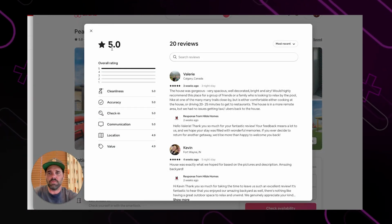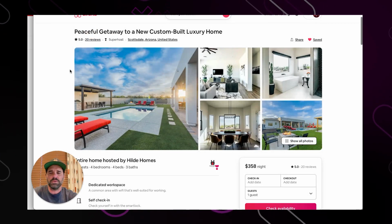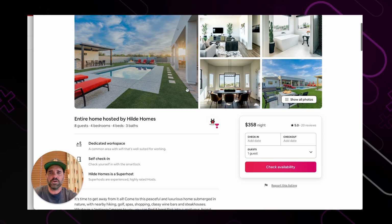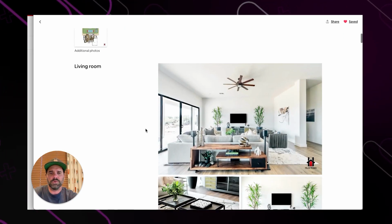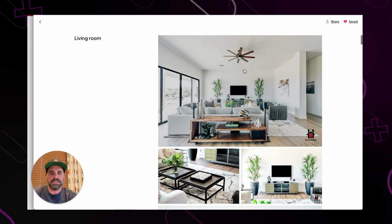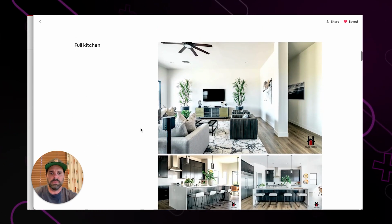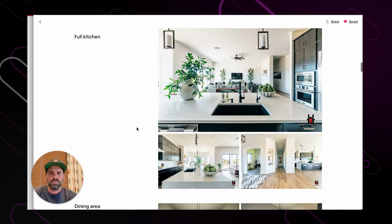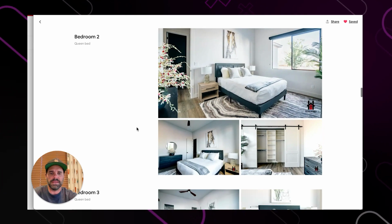You can see we're pretty close to a perfect 5-star and 20 reviews. You know, professional photos, same thing. This one, we did a lot of research when we were building it out, so we knew bright, great photos. You can see how bright and beautiful all these photos are. We put Sonos speakers in. So I tried to do whatever I could to stand out and make sure I had all the amenities, right?